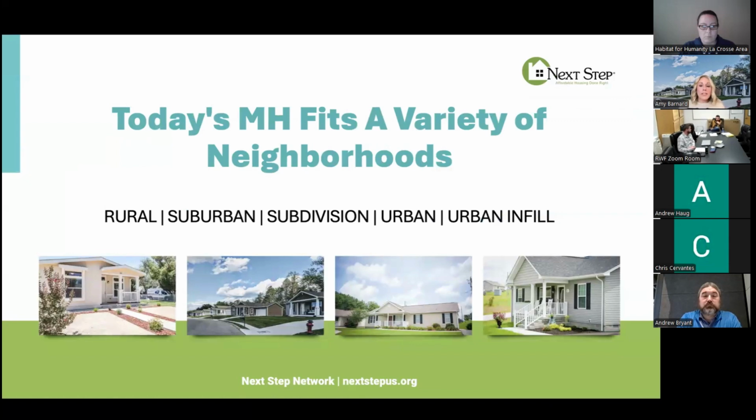So the beauty of today's manufactured home or factory built home, whether it's manufactured or modular, is these homes can just about go anywhere. You typically hear of factory built being in a rural setting, but I'm also here to tell you that we can place them in suburban, urban infill, and even in a subdivision. We can do full scale subdivisions. We can attach garages, lower the homes to the ground, as you can see in all these photos, add site built porches, and even offer steeper roof pitches that will allow these homes to blend nicely into wherever the setting is that they're going.